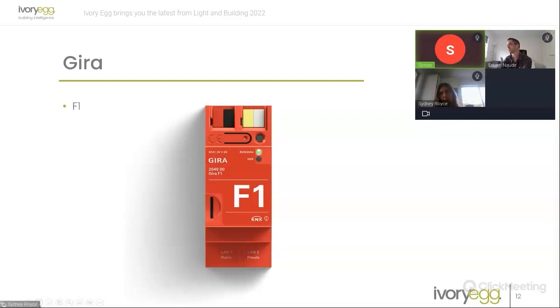A real good product, long time coming. A real pat on the back for Gira. It's addressing a massive problem for anyone that's doing apartments, multi-domestic apartments. This is a definite product you must have. It's a must-have product, really valuable.